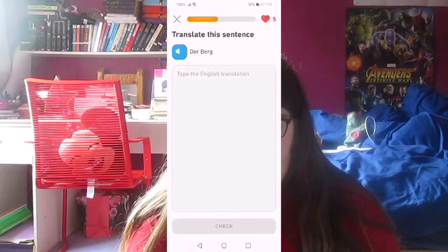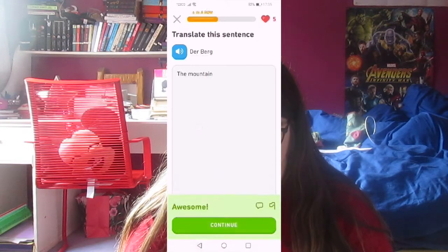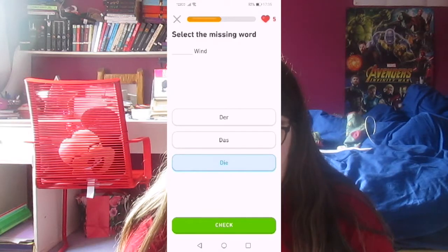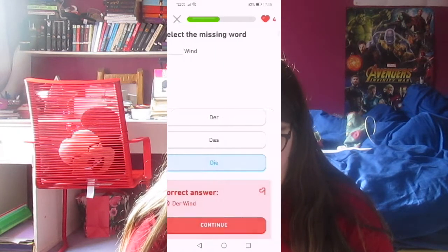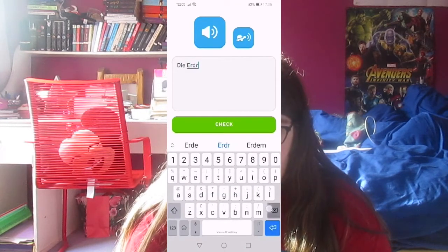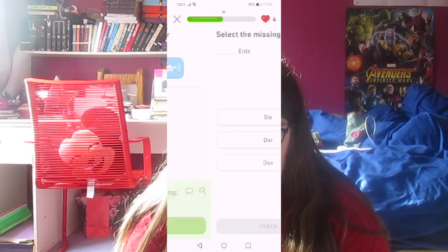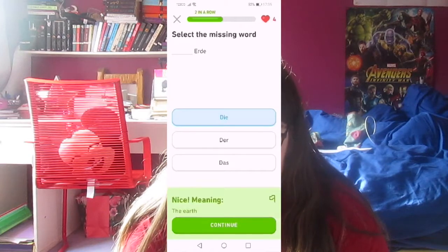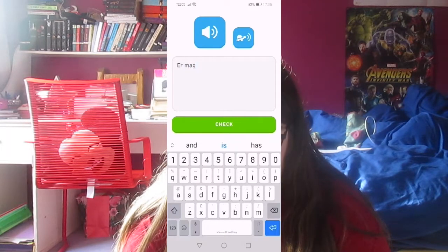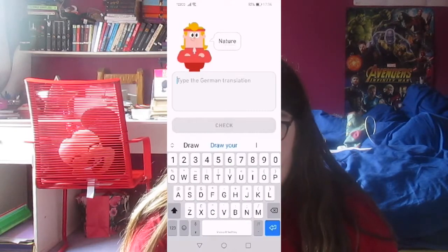You're getting good at this. I know I am. Der Berg. The mountain. Oh, it's der Wind. Die Erde ist rund. Yep. Ich mag Bäume. That means that I like trees.